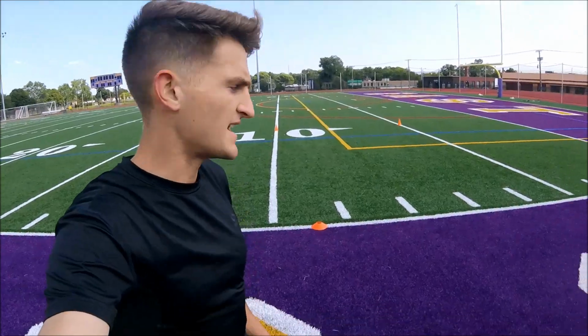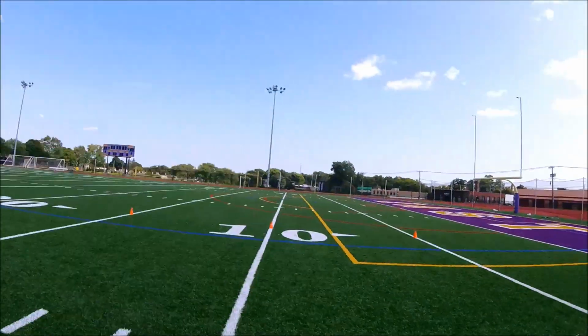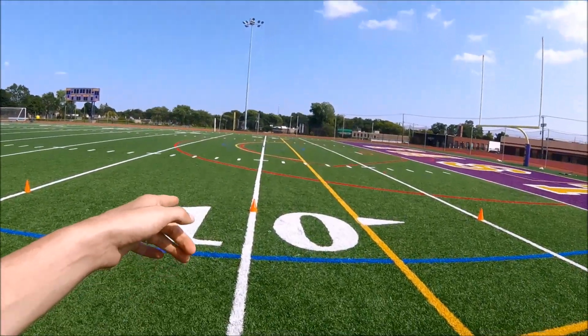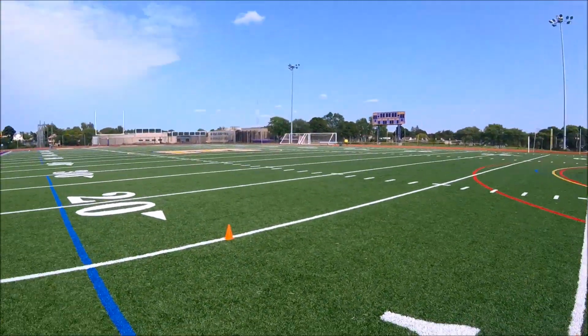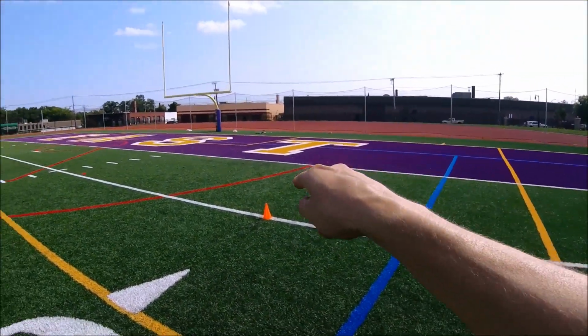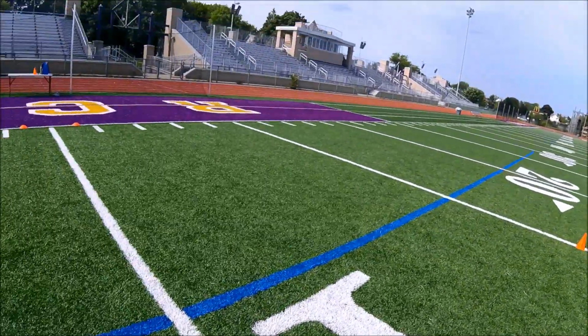So this is the second test. Start with the gate. This is where you start in between these 2 cones here. Then it's a 10-yard sprint to this cone. When you reach that cone, you get around it, going to the left. It's 5 yards. Then you get around that cone, sprint all the way to the other side, which is 10 yards. Then from that cone back to the middle, which is 5 yards, coming around this cone and back to the finish. That's when your timer stops.